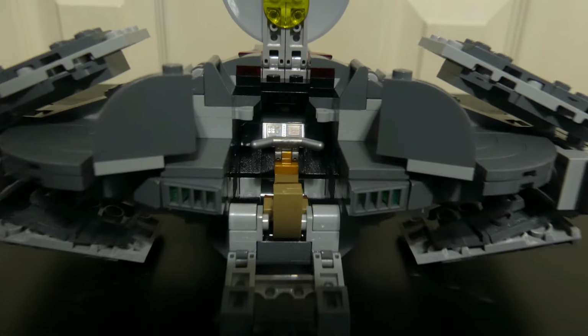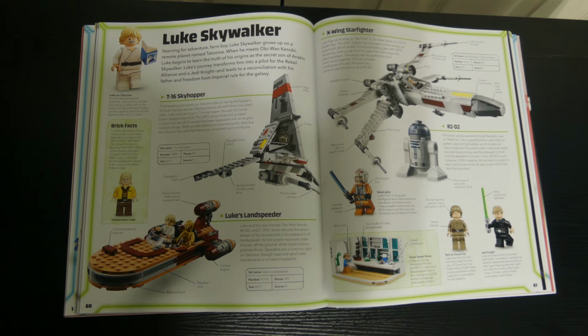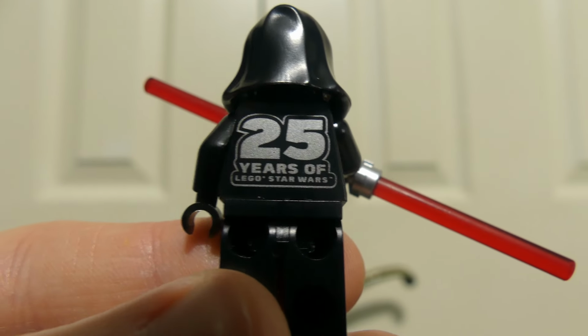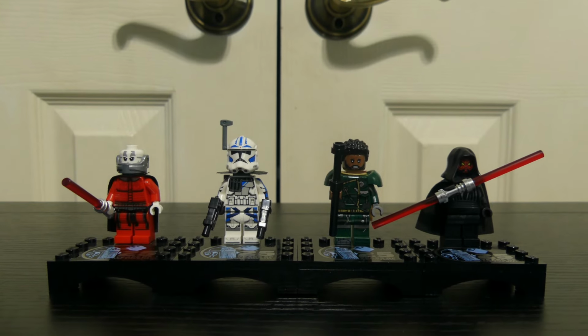I like the wings in the cockpit, and I like that it has Darth Maul's speeder in it. I do think that the middle's a little tall leading up to the cockpit, but I don't think it ruins it. And on the topic of Darth Maul, I also bought the book, which the book itself is alright, but I mainly got it for the 25th anniversary figure. It's just a reprint of the original Darth Maul, but on the back it has the 25th anniversary logo. And I also went out and bought an extra stand off Bricklink so that I could display the Darth Maul with the rest of them.